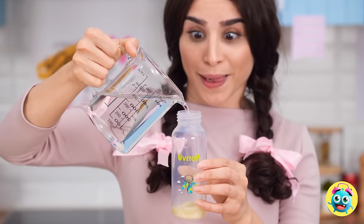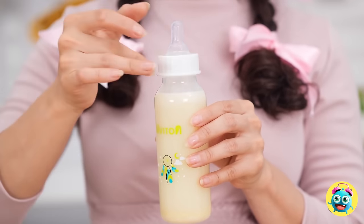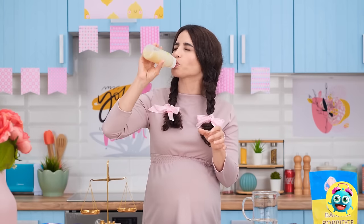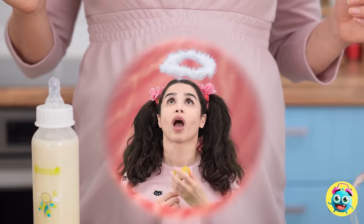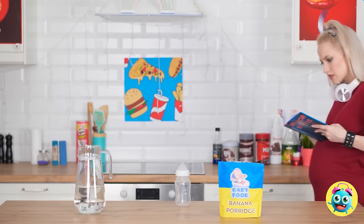Now for the real magic. So far so good. Now to give this thing a shake. Sounds good to me. Always have to test it first. Ah, smells sweet. That stuff's not bad. You like it, baby? Aw, so cute. I'm like a baby whisperer. Huh? Babies eat what? That's pretty incredible, right?